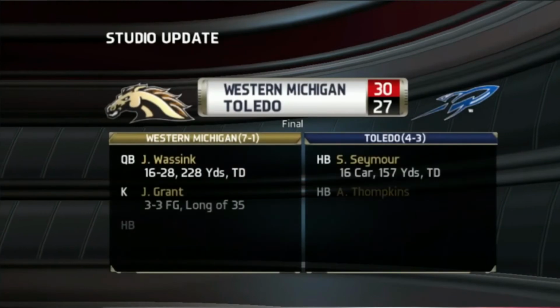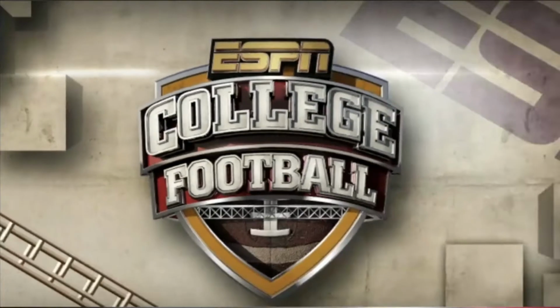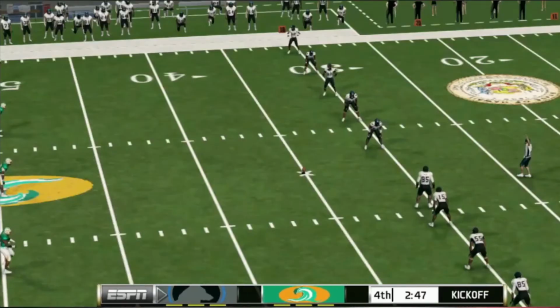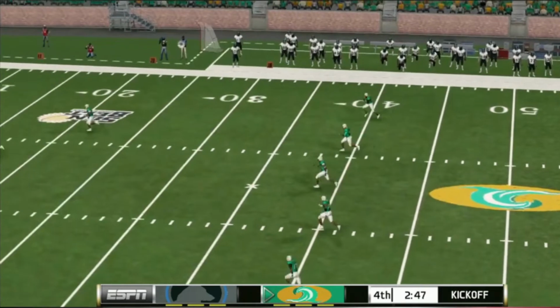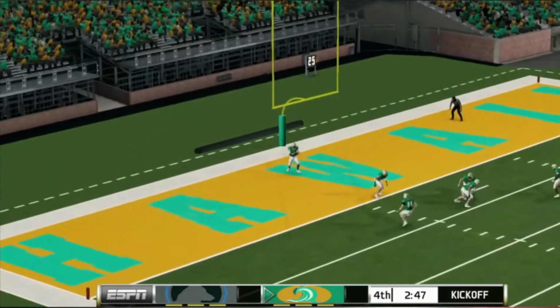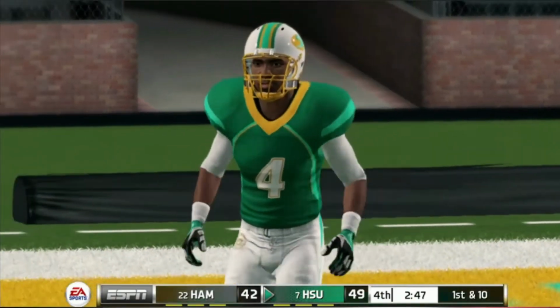Let's check in Toledo. And for Western Michigan, they remain red hot. The Broncos get the victory, 30-27. Thanks, Reese. We've got a really tight game right here. Romero looks ready to kick this one off. Excellent kick. And it goes into the end zone, down for a touchback.